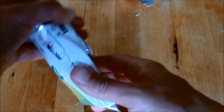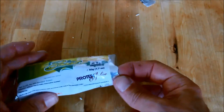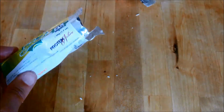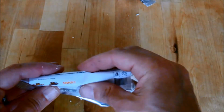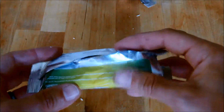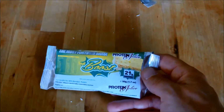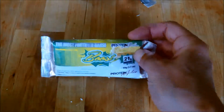So, these are all £1. They're made by a company called Protein Active, which apparently is founded by a load of doctors. Whether I trust doctors to make a protein bar instead of nutritionists to make a protein bar, I don't know. But if you just want a chunk of protein in a bar instead of a load of sugar in a bar, then they're okay.